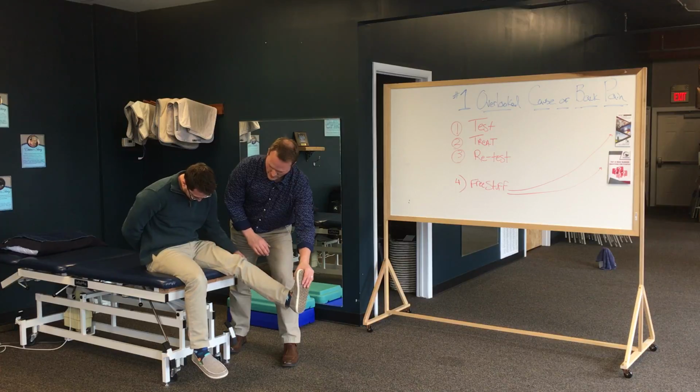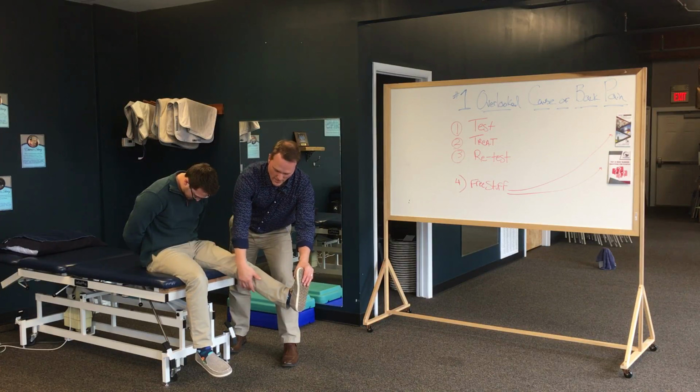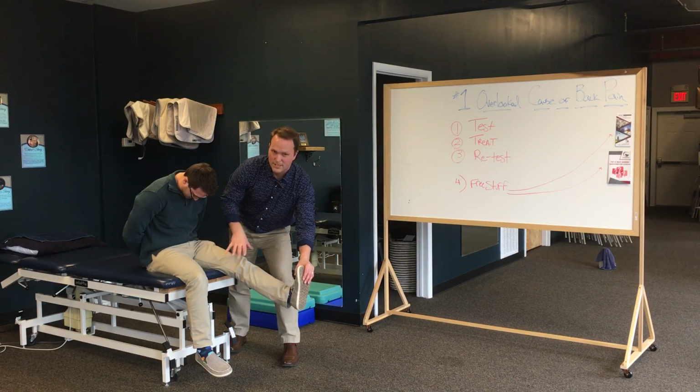On the back. Okay, so you're most commonly going to find it behind the knee, maybe in the calf a little bit, maybe more up in the hamstring. You can also find it up in the hip or in the back, depending on where the tension is. So he's feeling some kind of stretch here.